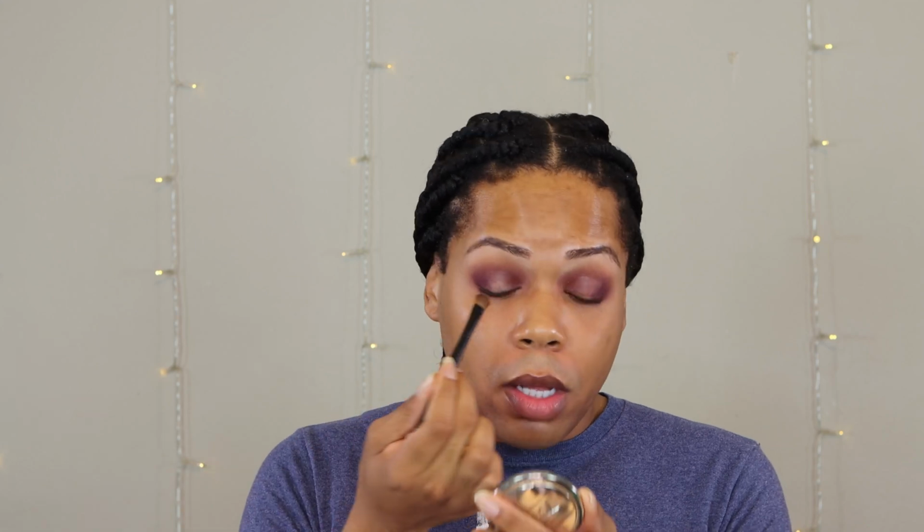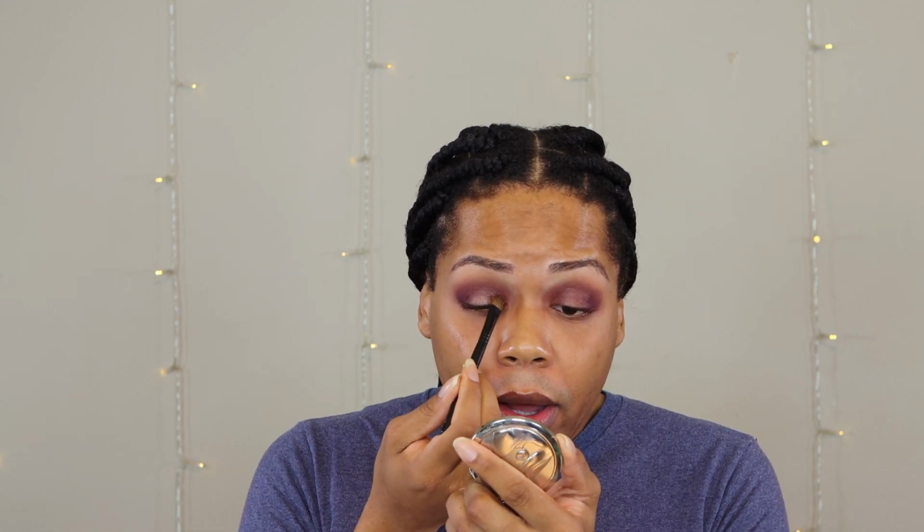Okay, first we're gonna go into this shade here. Hey y'all, and I have to be honest, this is giving me a little issue with picking it up with a natural hair brush. So we're gonna apply that first, and then we're gonna switch over and see if it works better with the silicone applicator. But we're just gonna put this on the front half.